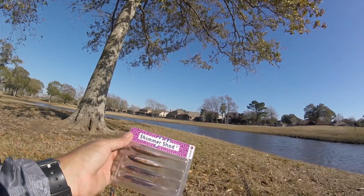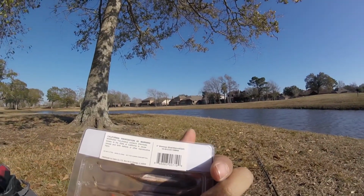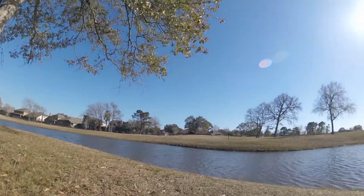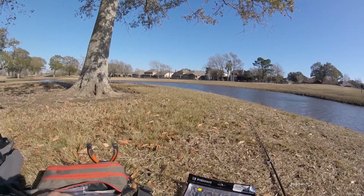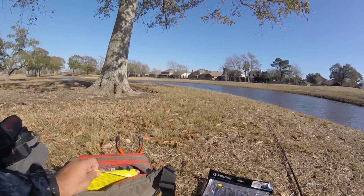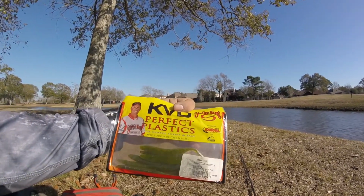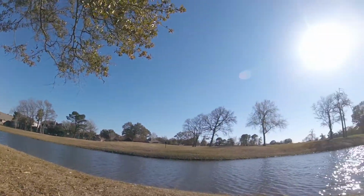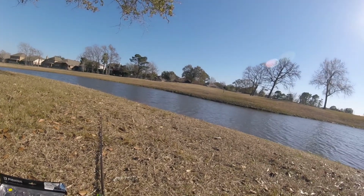I tried the shimmer shad. 0 bites. And this lure works here a lot. This is that natural color shimmer shad, 4-inch. This lure has caught me so many bass out of this pond, but they just weren't biting the drop shot rig at all today. The other lure I tried on the drop shot rig was the Dream Shot in Watermelon Red by KVD, the Perfect Plastics. These also work here a lot, real good when they're biting, of course. Today they just weren't biting.